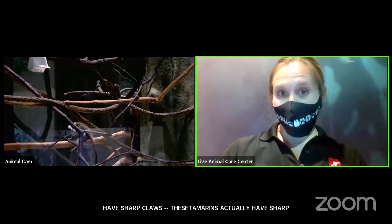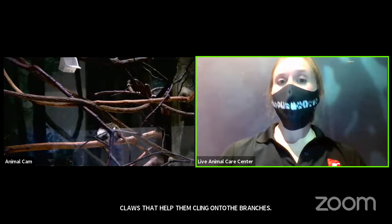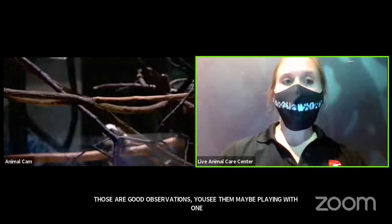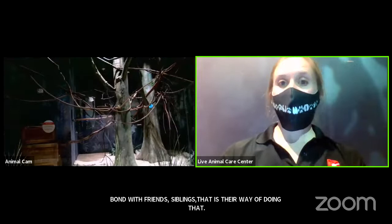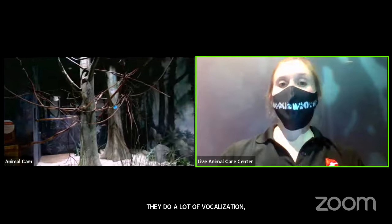Sometimes you'll see them grooming with one another. Since they are a social species, it's just like us, how we bond with our friends, our siblings. That's just their way of doing that. They do a lot of vocalizations, so they do have a pretty big dialogue. Things mean different if they're warning one another about a predator that's around. That has different kinds of noises. There are different noises for different foods that they get. So they do have a pretty wide range of communication.